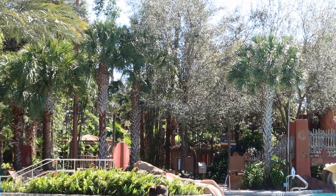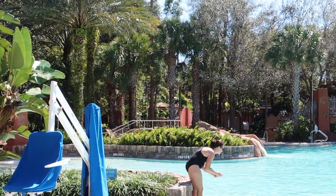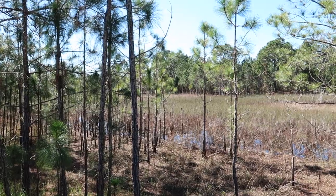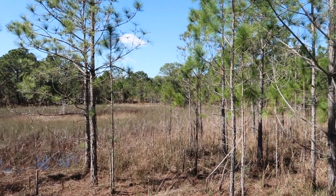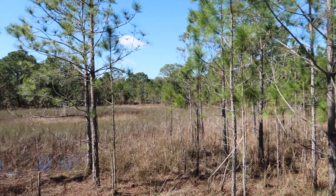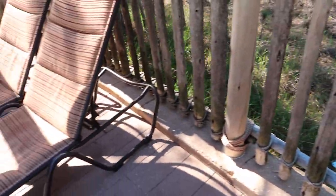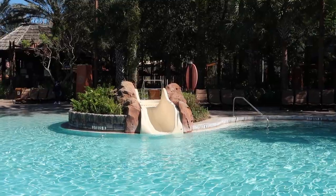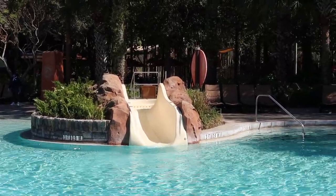But the pool area is really nice. Oh look, they have a little teeny tiny slide right here. That is adorable. That's not bad at all. I like this. And again, this hotel is out here almost literally in the middle of nowhere. So you got a lot of this surrounding the hotel and the pool area. Like, this is literally the boundary of the pool area, and you got this on the outside, which is pretty interesting. Here's a closer look at the little itty bitty kitty slide on this side.